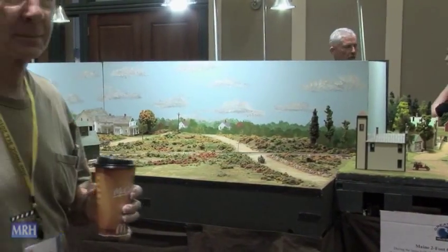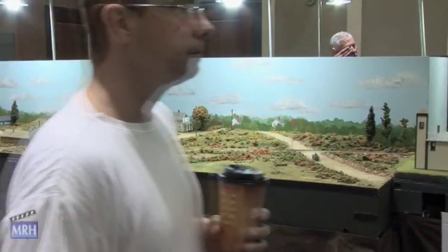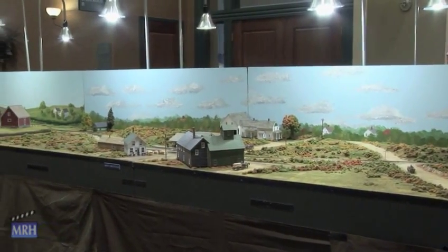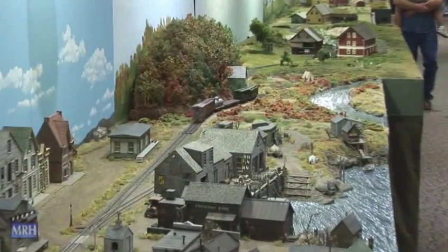And how many people are involved in this at this point? There are 10 or a dozen of us. And right now here at this convention, how many people are here? There are 9 of us that came here.